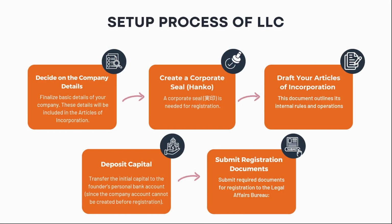Now that we have discussed who would be suitable for an LLC in Japan, let's walk through the step-by-step process of setting up an LLC in Japan as well. It's relatively straightforward compared to a KK, but there are still a few key steps you need to follow carefully. Note that these are just the 5 major steps in creating your LLC in Japan. There are more steps than what is being shown, but these are the most important ones.